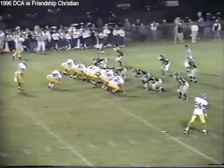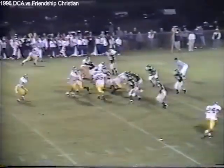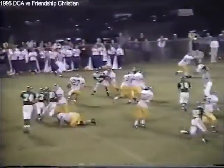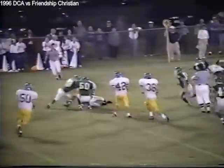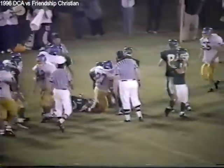Jeremy Lyon with the ball again. Breaking tackle after tackle as he goes down the right side. Touchdown, Wildcats, but there's a flag on the play.